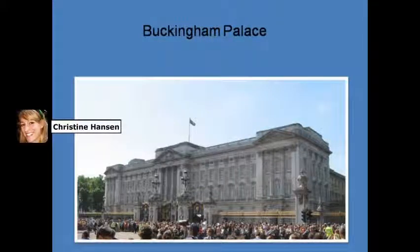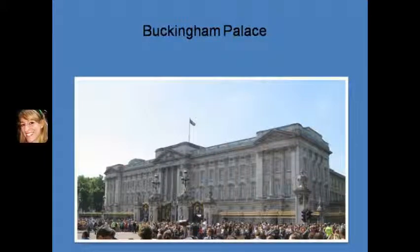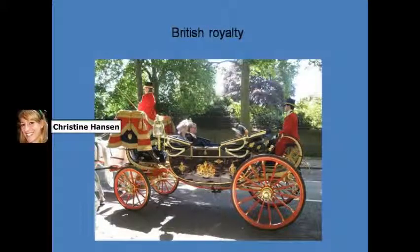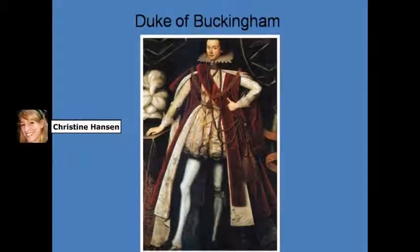Next, we're going to visit Buckingham Palace, which is considered one of the most beautiful structures found in London. Buckingham Palace is the official London residence of the British monarchy, but actually their ceremonial royal residence is in St. James's Place. The palace was built in 1703 as a house for the Duke of Buckingham, but was then bought by George III for his wife, the Queen.